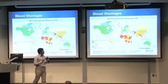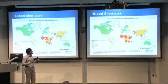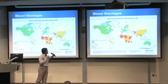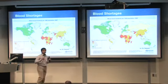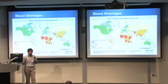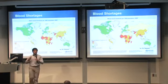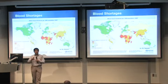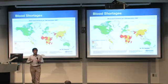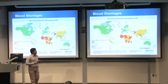The first one is the shortage of blood. This is a chart from the WHO website, and it shows that in several countries of Africa, the red portions indicate that there are less than 5 donations per 1,000 people in the country. And this results in unavailability of blood during surgeries or diseases which require blood transfusion at the right moment. So this is the first issue which concerns the countries of Africa.